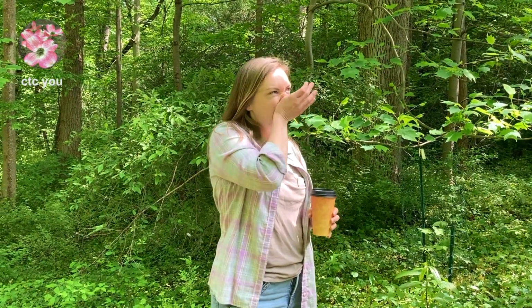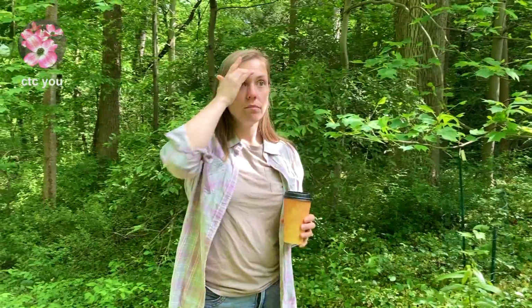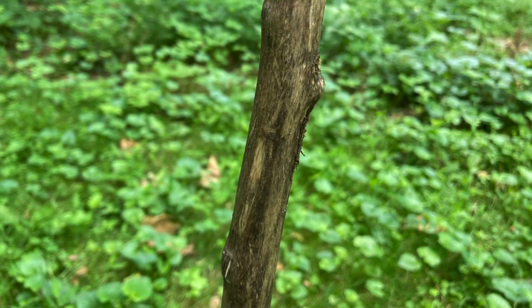Linda, I'm making some notes as we walk. Okay, so there is a value to leaving lower branches. Yeah, that's good to know. Does anyone know what buck rub is, or not know what buck rub is? Oh, there's some right there at the bottom.